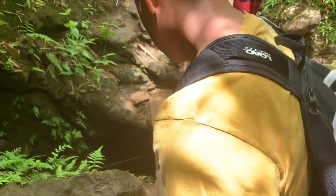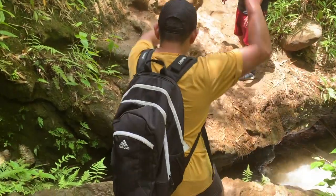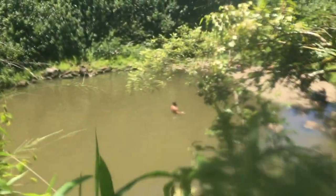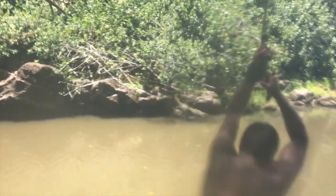I myself whacked the back of my skull on a tree branch that knocked me off my feet as I was making my way to the first waterfall. And finally, the last thing I would say to know is that this hike is difficult. It is not very long, but it will test your body because of the different terrains you will need to cross.